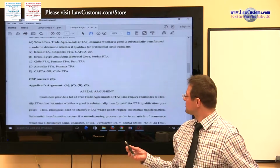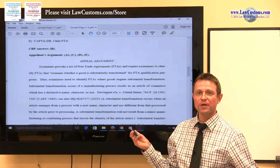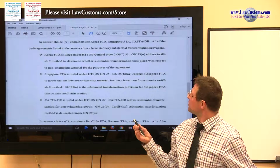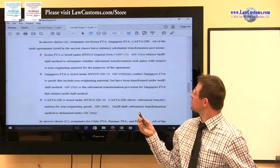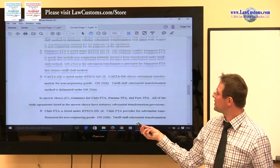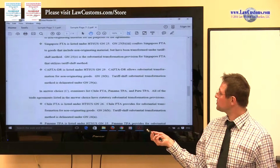And here is the reason why. I went to the regulatory text. First I started out by providing what the concept of substantial transformation means. This would be the analytical starting point if you would like to reason your way through. Then on the next page, I dive into the actual legal text, in this case the Harmonized Tariff Schedule. I try to demonstrate that Korea provides for the concept of substantial transformation, and I make citations. So here it would be General Note 33. Singapore provides for substantial transformation under General Note 25. The DR-CAFTA, the Dominican Republic-Central America Free Trade Agreement, also has a tariff shift substantial transformation concept, which is codified in General Note 29(b).